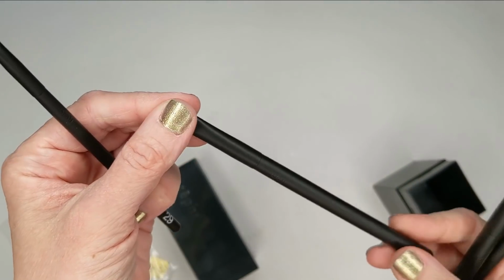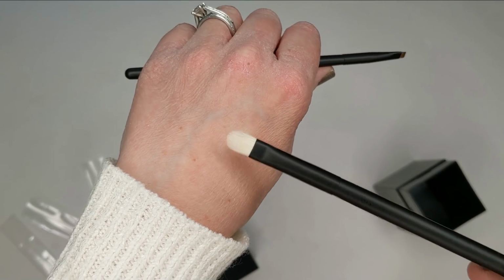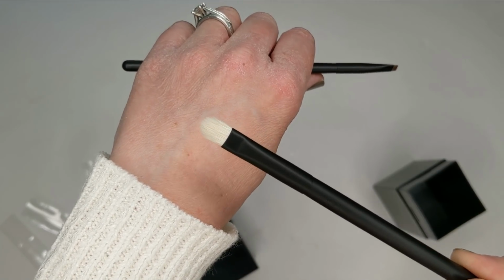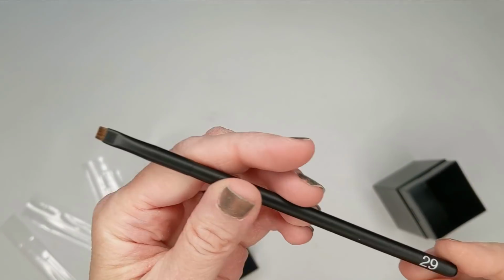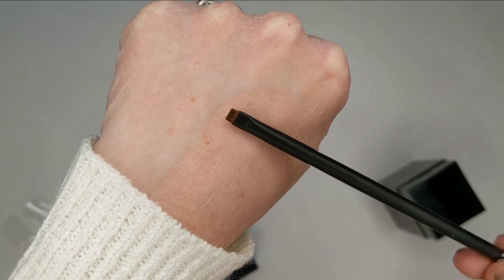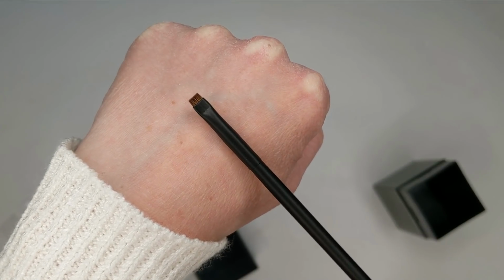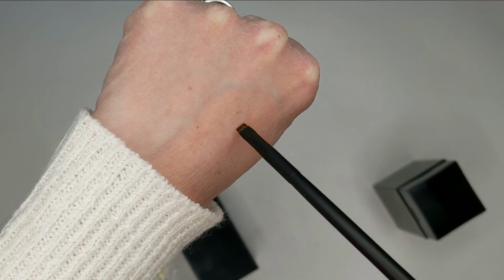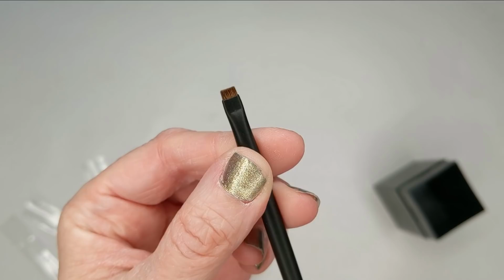And then we have number 28, which is a flat shader brush. So this is great for applying shimmers to your lid, or also if you're going to be using liquids or creams. And this one, this is so cute. This is number 29, and this is a liner brush, but look at how small it is. I think this is going to be so great at getting right up into your lash line and just getting really good precision. I love that.